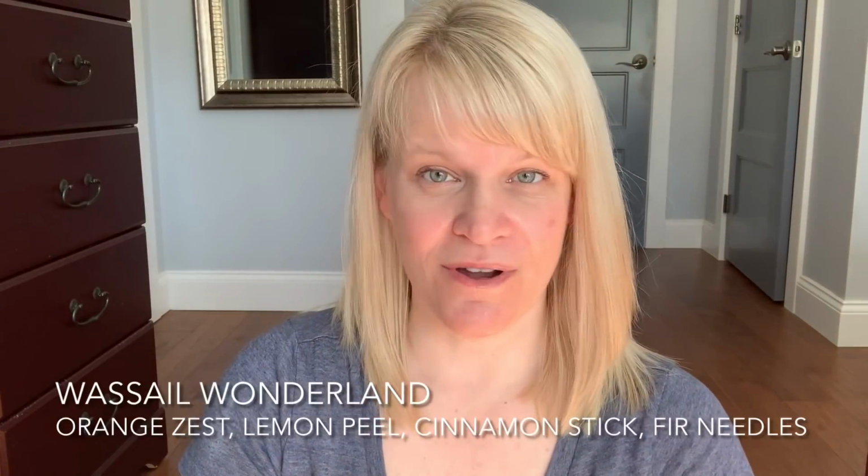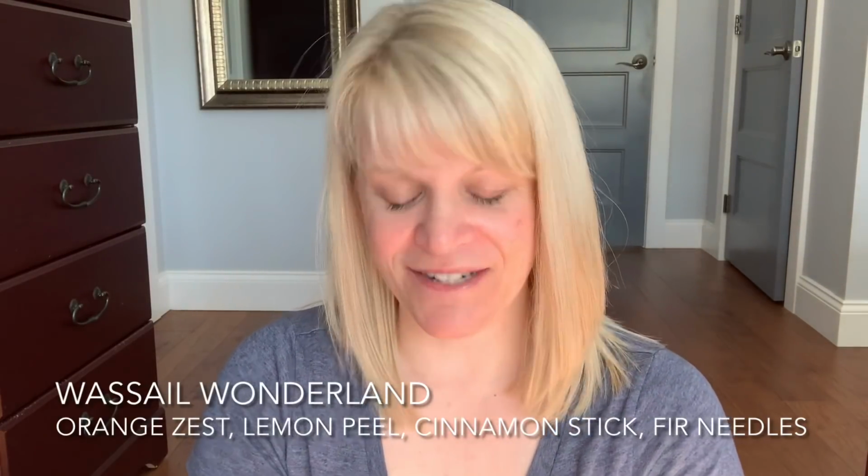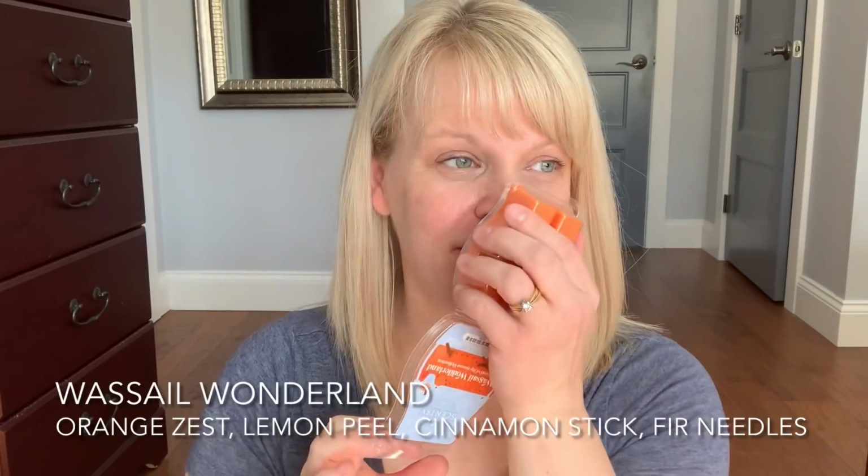Whoa, this is a strong scent. And I need to get to warming it, but we're kind of out of season, but it reminds me of spiced grapefruit on steroids. It's got a lot of that orange citrus, and this is a good performer. Yeah, I really like that one.